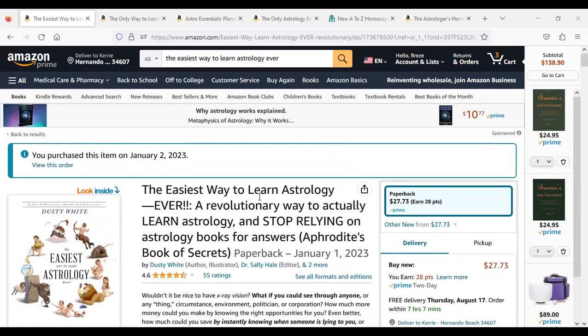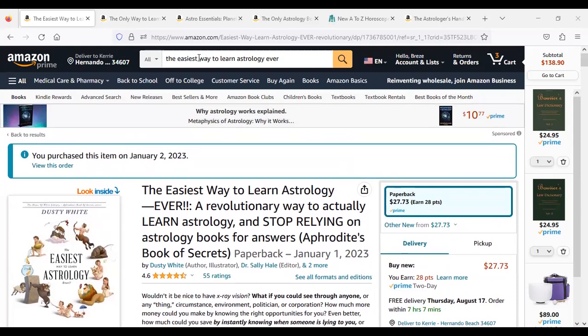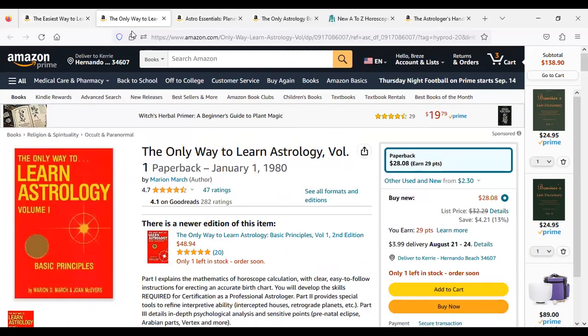Okay, so this is one book, and then we're going to go to one of the early ones. I started with a very fresh one, Dusty White's book, which is excellent, by the way. They're all excellent in their own way, but his is really special. He's just consolidated a lot of stuff. But this one by Marion March and Joan McEvers, they had some of the original books on astrology, volume 1, volume 2, that were easy enough to go through. And I thought they did a really, really good job all the way through all their books. But anyway, I'm going to read from this one. And this is the volume 1.